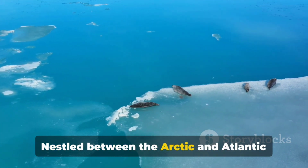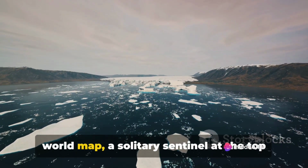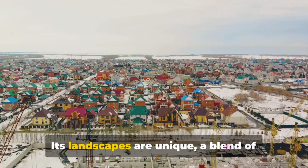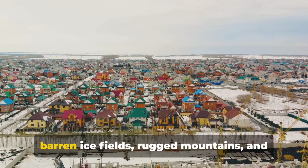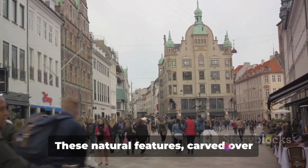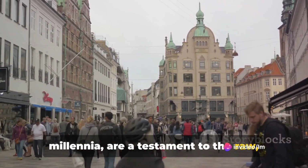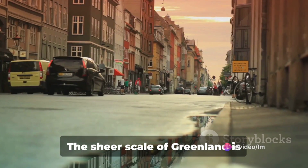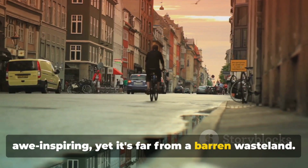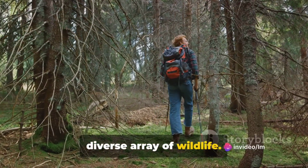Nestled between the Arctic and Atlantic Oceans, it holds a prime position on the world map, a solitary sentinel at the top of the world. Its landscapes are unique, a blend of barren ice fields, rugged mountains, and pristine fjords. These natural features, carved over millennia, are a testament to the raw, unfiltered power of nature. The sheer scale of Greenland is awe-inspiring, yet it's far from a barren wasteland. It's a thriving ecosystem, home to a diverse array of wildlife.